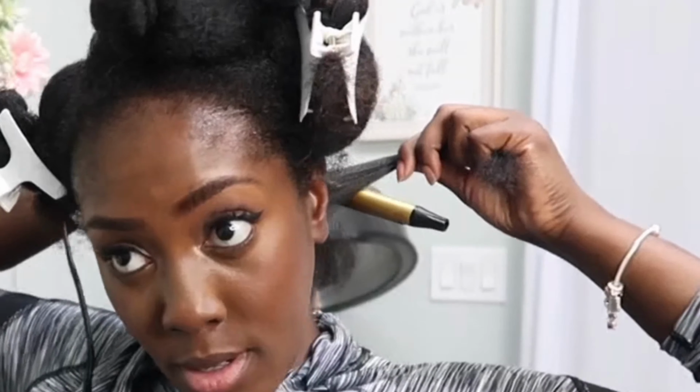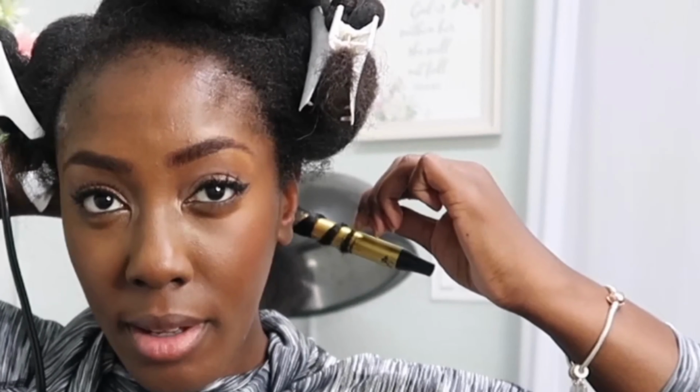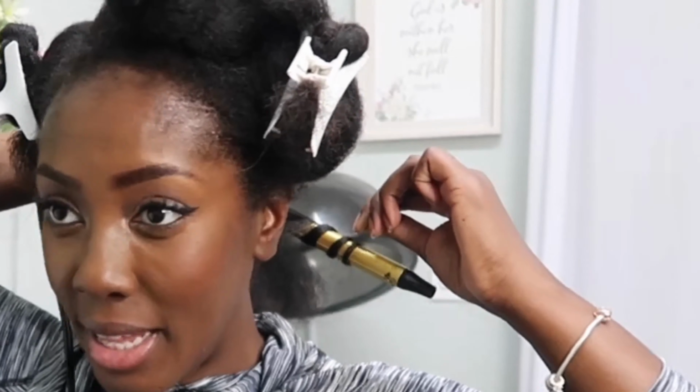So I'm just going to be cutting off my hair in the back, and I left a lot of the texture in my hair. I didn't want to blow dry it bone straight, because I find that the straighter I blow dry my hair, the less my style lasts. You see?